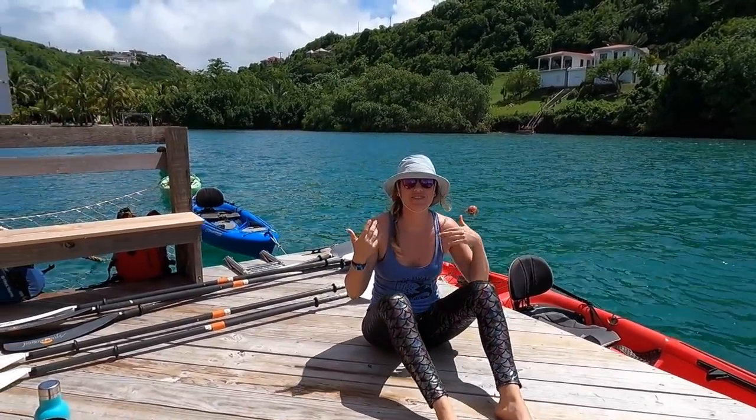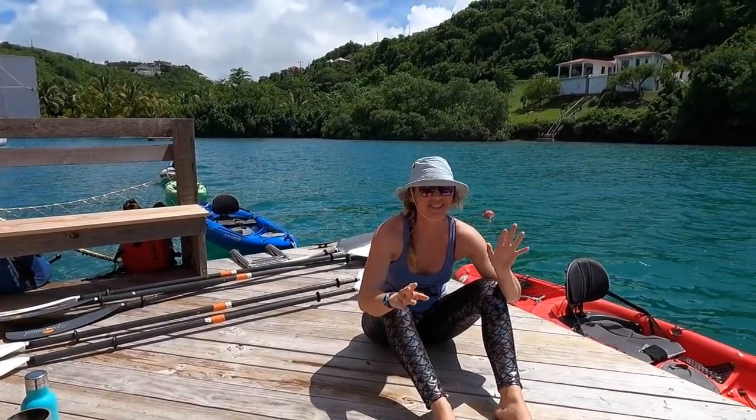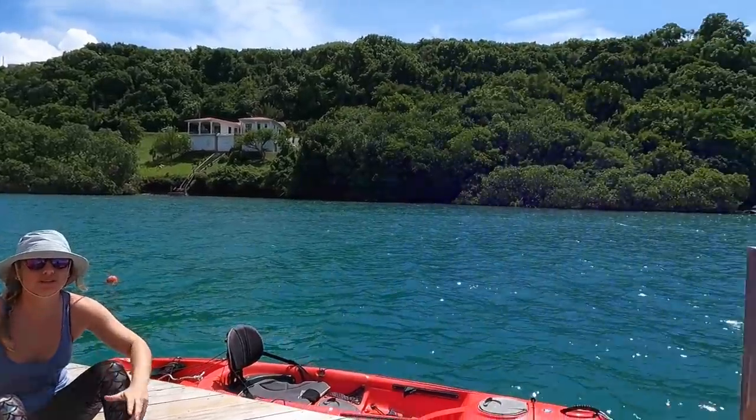It's a lot of stuff to remember, man. If you do capsize, not to worry, just stay with your kayak. There are handles on each side and one on each end. Grab onto one of those.